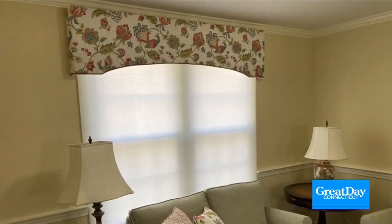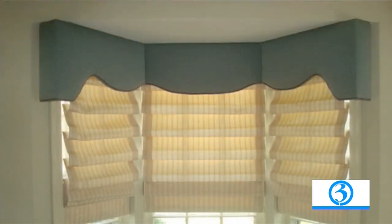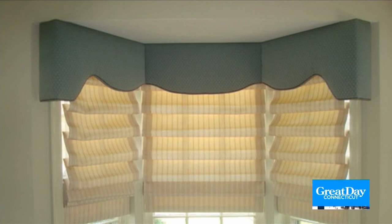There's another, a little bit more traditional. It can be traditional just because of the fabric. That particular style could be very contemporary with a contemporary fabric. You could even put decorative nailhead trim on these. They could be tufted. You could have buttons. There are so many options. And then the Roman shades, one is underneath hiding there. Roman shades underneath it too.